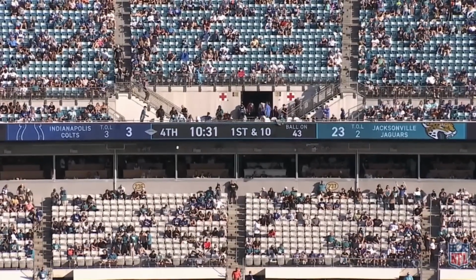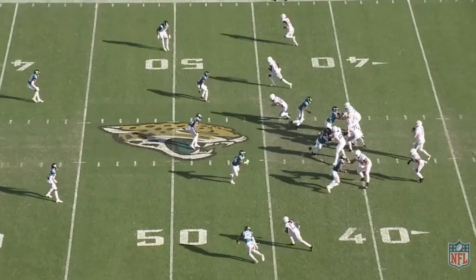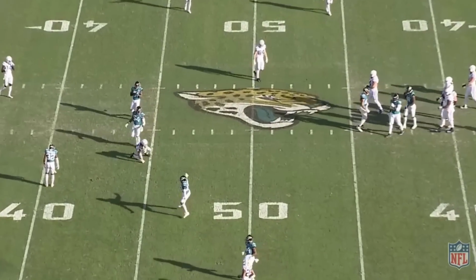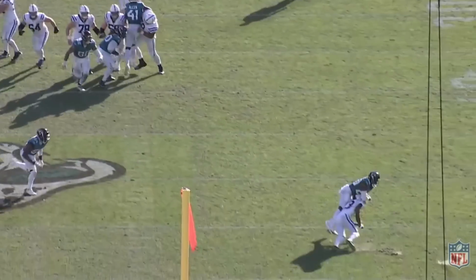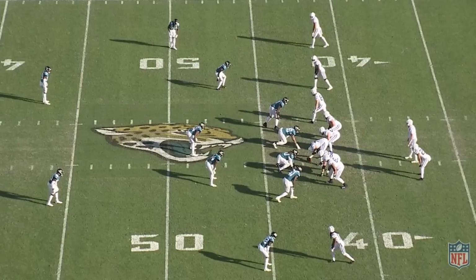Next one, 1st and 10. This is a tough one for me. Now, I'm not in the Colts quarterback room, but I can tell you most likely, high probability, that this is not where you want to go with the ball. So in 3-by-1, you almost always want to have some idea of what the weak safety is doing. So 3-by-1 is the formation. Split field coverage. So 3-by-1, we got 3 eligibles up top. 1 eligible down here.